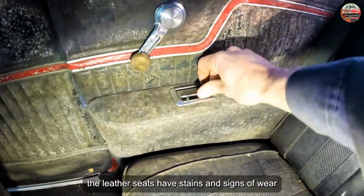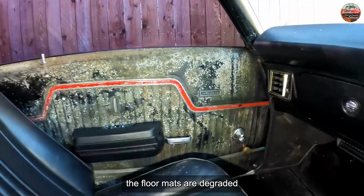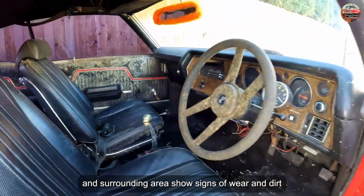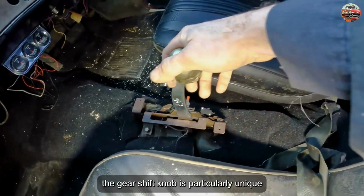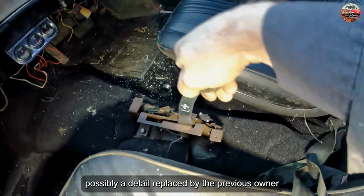The leather seats have stains and signs of wear. The car floor is dirty and shows signs of accumulated dirt and debris. The floor mats are degraded and the gear shift and surrounding area show signs of wear and dirt. The gear shift knob is particularly unique, shaped like a skull, possibly a detail replaced by the previous owner.